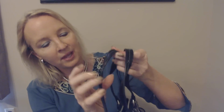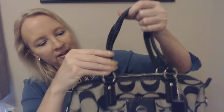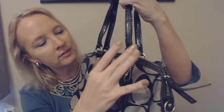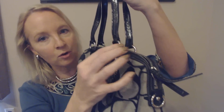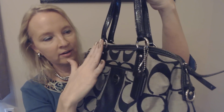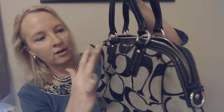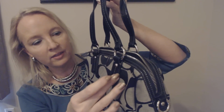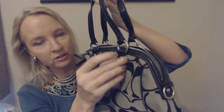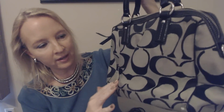So the handles are kind of squeaky, but they're black, shiny, almost like patent leather. And then you have these silver little rings down here. They're quite thick, these little rings are. And they have one here, here, and then here and here. And then you have this part here that is sewn onto the bag to secure it and anchor it and hold your strap securely in place.